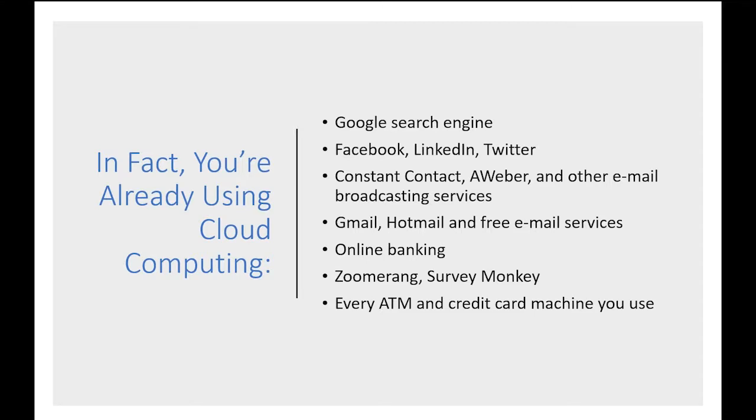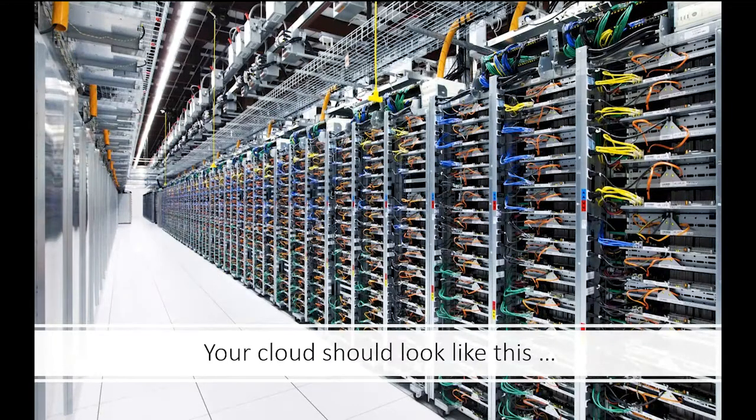So the cloud, like I said, is somebody else's computer. Your cloud should look like this. Your cloud provider should have a data center that's backed up with power, that has redundancy on connectivity coming into their building. No single point of failure should exist in the cloud provider that you have. Multiple generators, multiple AC units, multiple servers backing themselves up, multiple hard drives backing themselves up. This is how it should be.